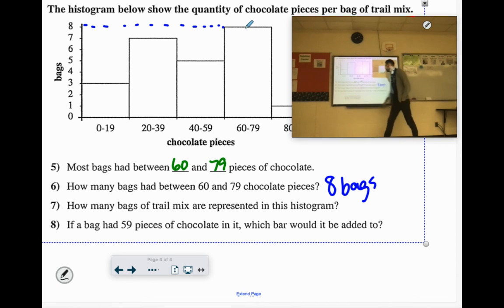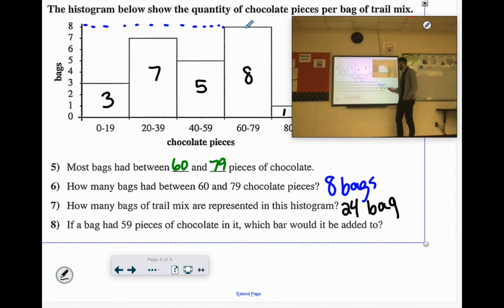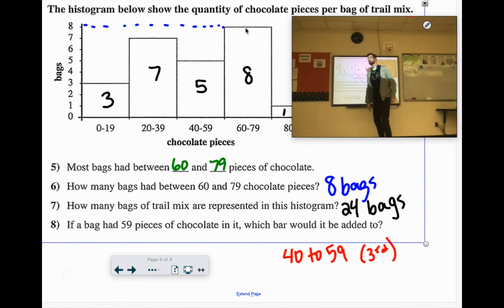How many bags of trail mix are represented in this histogram? Well, there's 1 bag here. This has 8, so that's 9. Plus 5 would be 14. Plus 7 would be 21. Plus 3 would be 24 bags. And if a bag had 59 pieces of chocolate in it, which bar would it be added to? The third one. We'll say 40 to 59, which is the third. That was almost too easy.